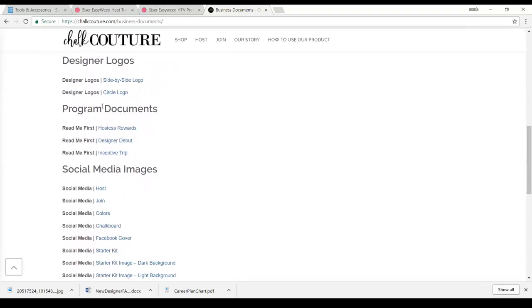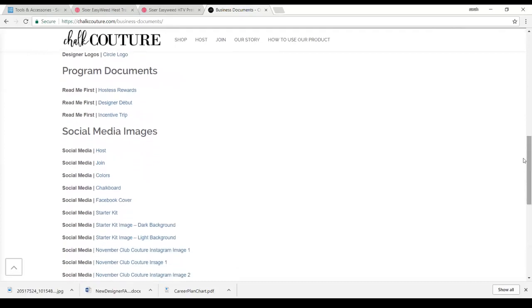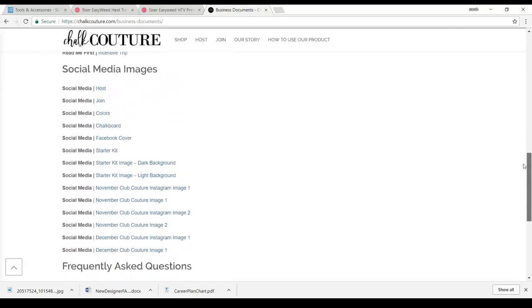Designer logos. These are logos that you can use within your business. You're going to want to put independent, I think one of them says independent designer, and then you can do that. A lot of people are asking about the designer debut and the hostess rewards. You guys, it's all right here, business documents, okay? Everything can be found here. We're going to talk about the incentive trip. It's got a whole PDF all about the incentive trip if you want to work on earning that.